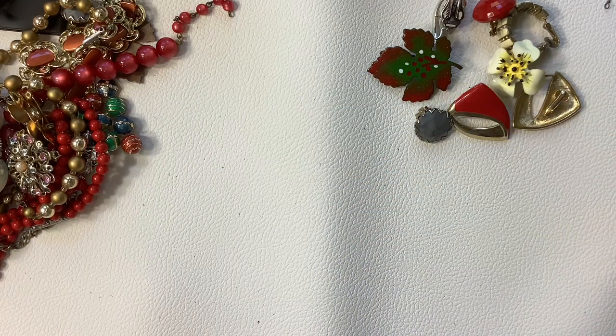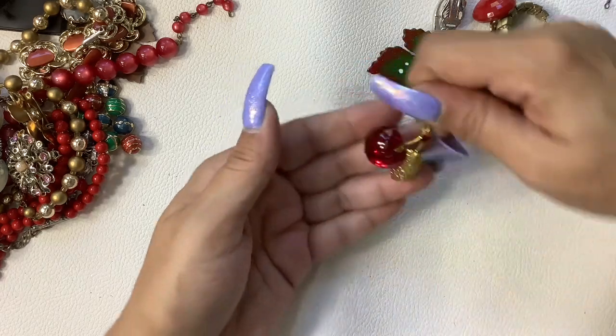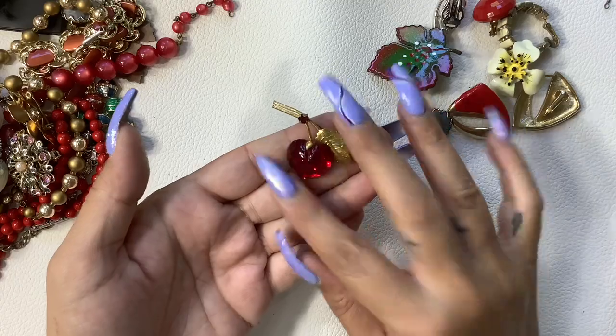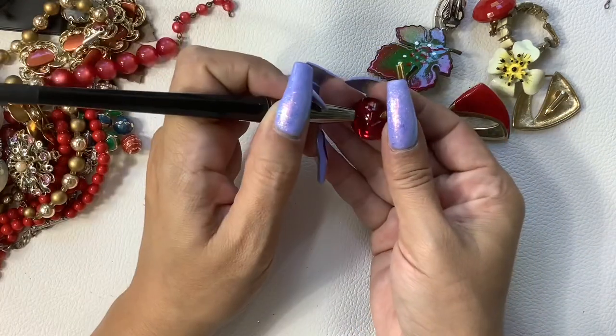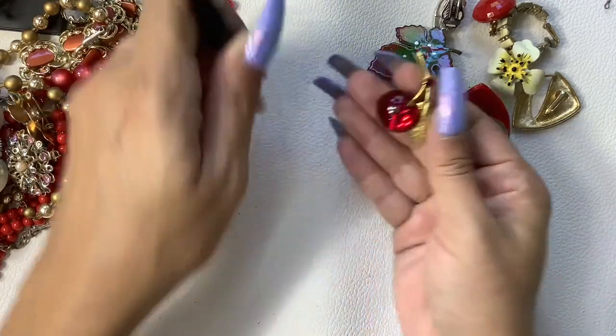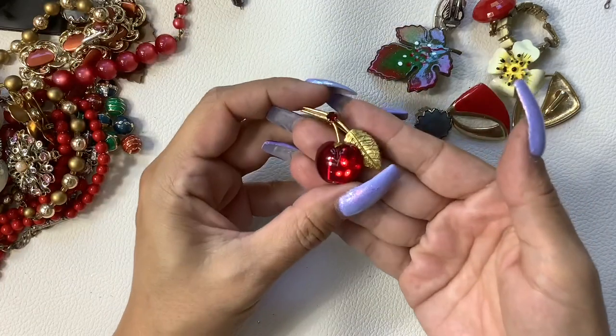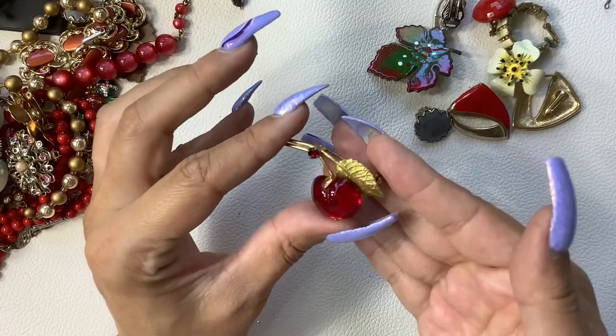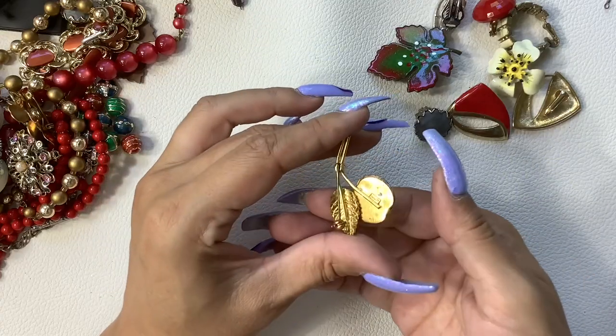This one says Austria. Okay. Oh my gosh, how cute. So this is probably Austrian crystal. Let's see if it comes up as glass. Yep. So that's really cute. Let's do 8 on this one. That's cool.